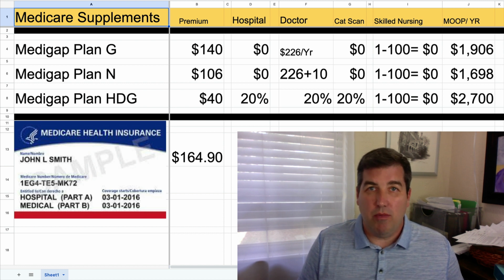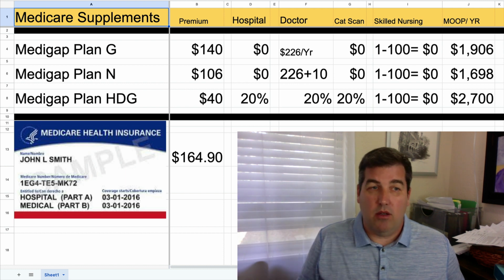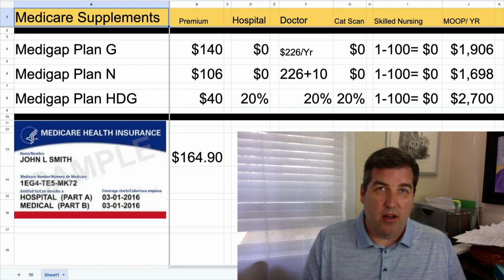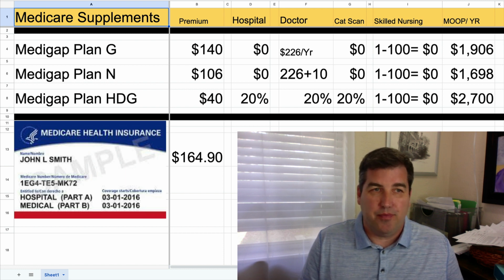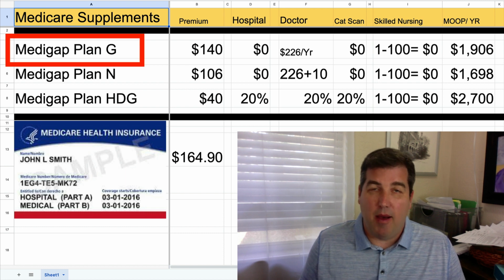Now, moving on to the Medicare supplement plans. The 3 plans that I give to my clients, I only work with 3 plans. Now, I work with 30 some odd companies. It might be Aetna, AARP, Cigna, Transamerica, and so forth. I work with a lot of companies. But when it comes to Medicare supplement plans, I only have my clients choose one of these 3 plans. So it's pretty simplistic. Okay, so let's go with the first plan, Medigap Plan G.